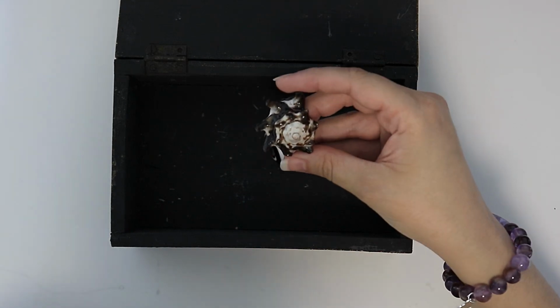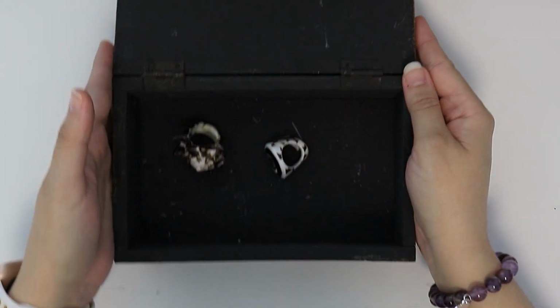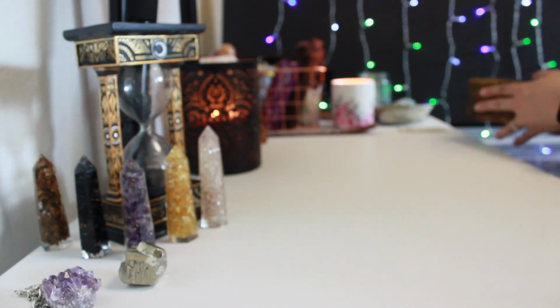This one I decided is going to be protection for sure, but this is the one that I haven't decided yet entirely. I'm gonna put this on the side.